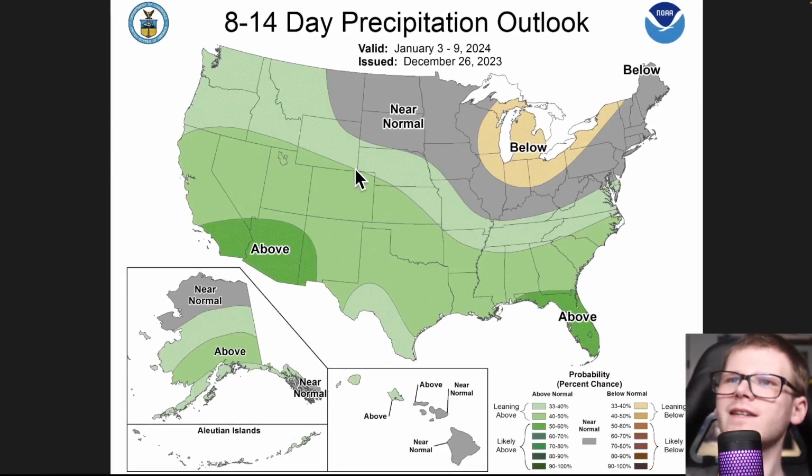Heading into the next 8 to 14 days, it looks like much of the western and southern part of the country is going to be getting in on above average precip, along with the southern part of Alaska and Hawaii, except for over here by Indiana up into New York, where below average precip is expected for y'all.